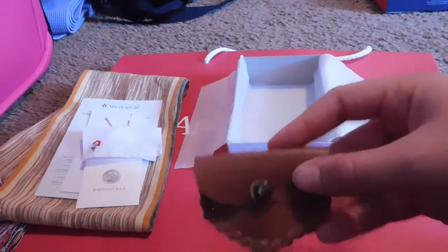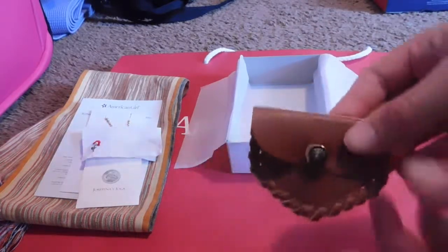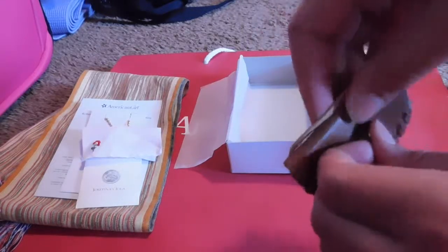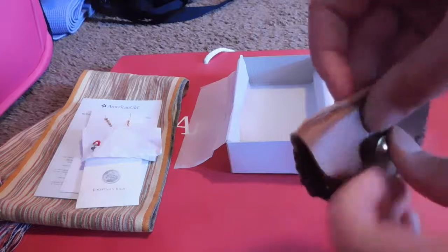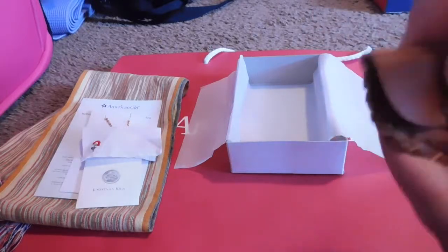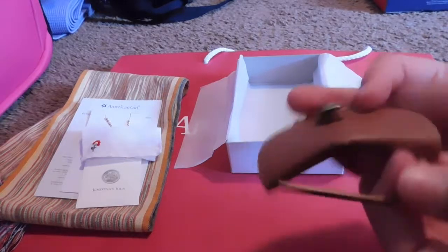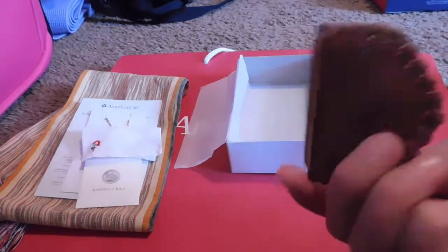And the last thing is this little leather pouch with the button. You just slide this down and you lift the little tab over it. I have trouble with opening this little pouch, but there is also a handle for her to hold. And yeah.